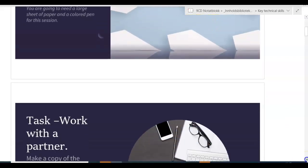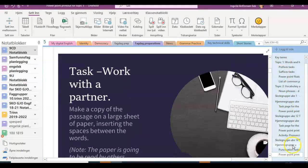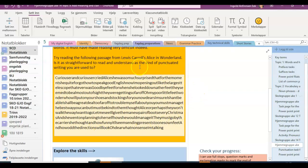Moving on. This is a task you can work with a partner or work with your group on Teams. If you're at home, you work with a group on Teams. So you're going to make a copy of the passage. And when it says the passage, we are talking about the weird text here, right? This is the passage. You are going to copy that over on a piece of paper, meaning you're going to write it by hand on a piece of paper. It's going to need to be large enough that you can work with it afterwards.